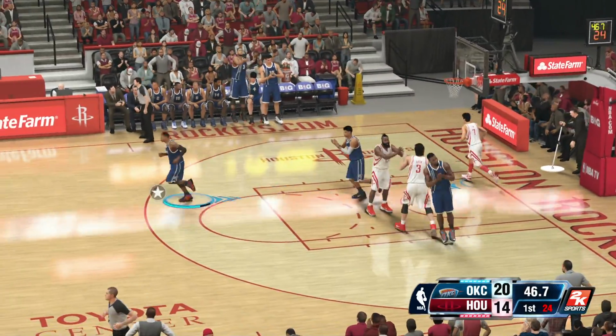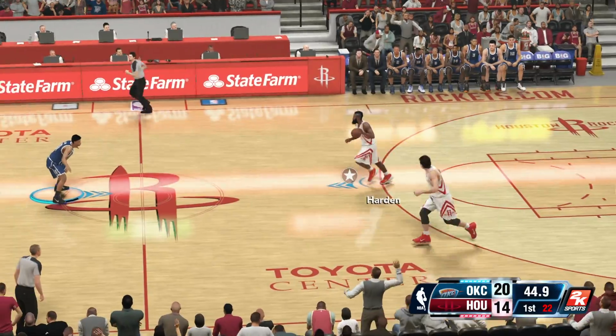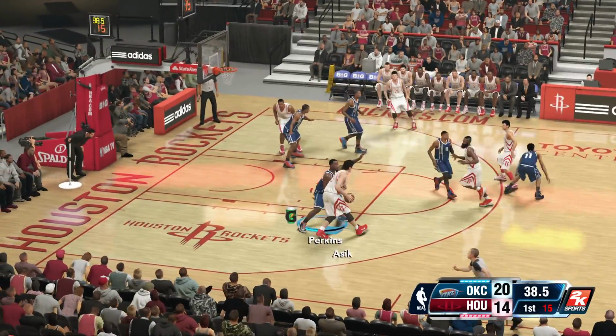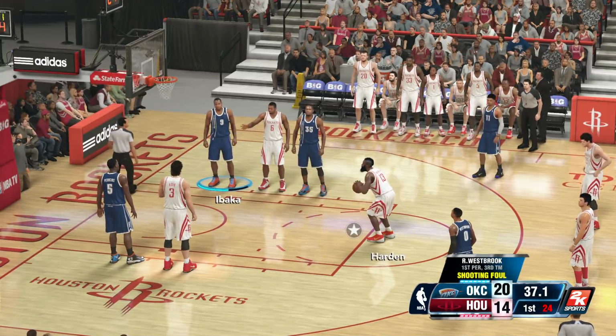Oh, and there's the one-handed jam. Guys, that's simply superb. Ball pressure, a run out, and then a dunk in transition. Exactly, Clark, what they wanted. The aggressive defense to lead to points in transition. That's why you want to make the other team feel uncomfortable handling the ball, because you can get easy points out of it at the other end.